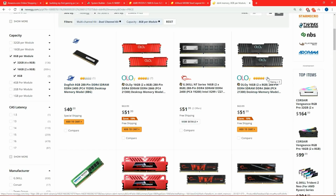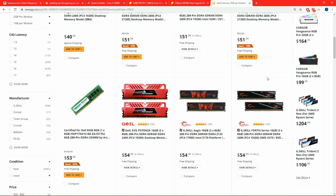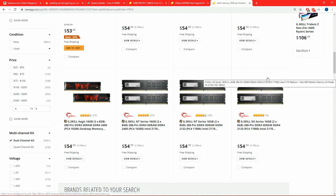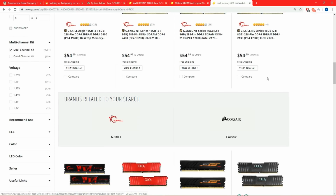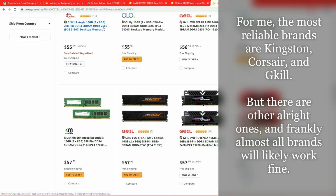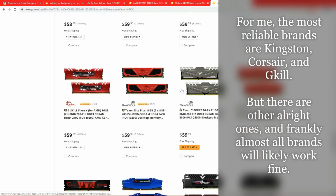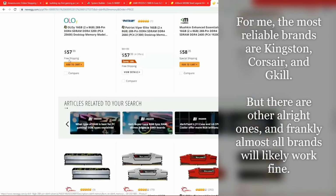So I don't know this brand. It has good reviews. Worth considering, but it's usually not that much more expensive to go with a more reputable brand. Let's keep going. Okay, so what speed is this? Now, RAM speed definitely matters with Zen processors, so you don't want to skimp too much, even in a budget build. At least I don't think you do.